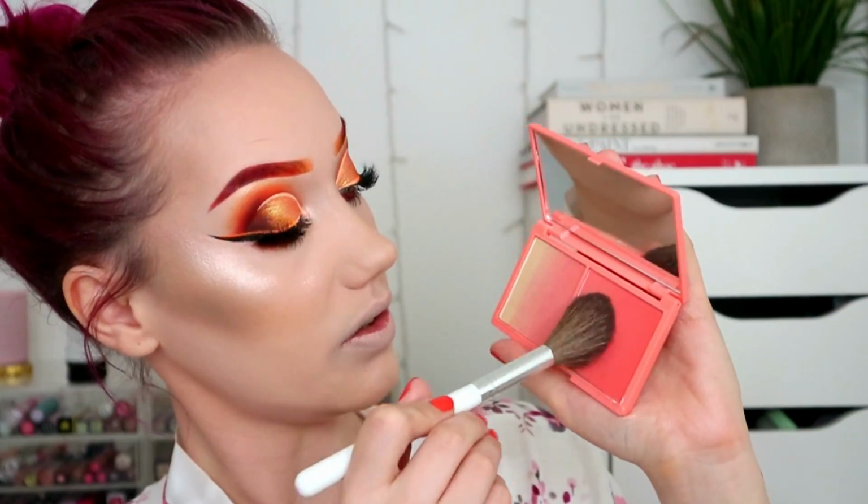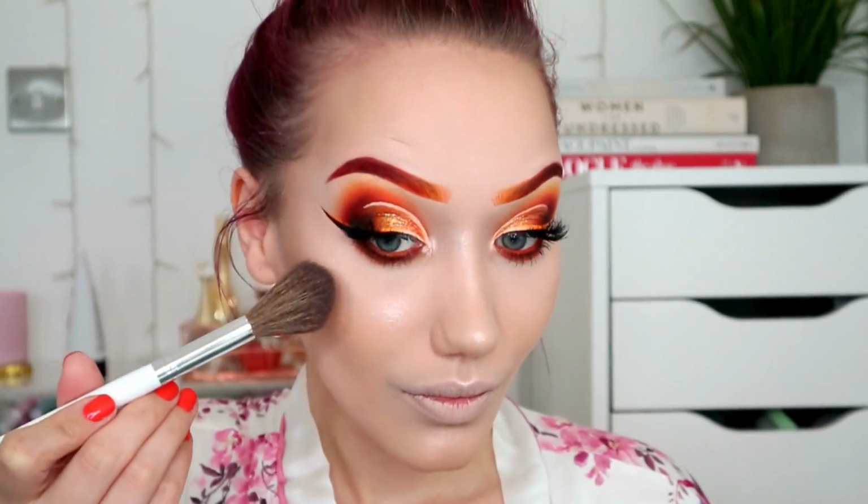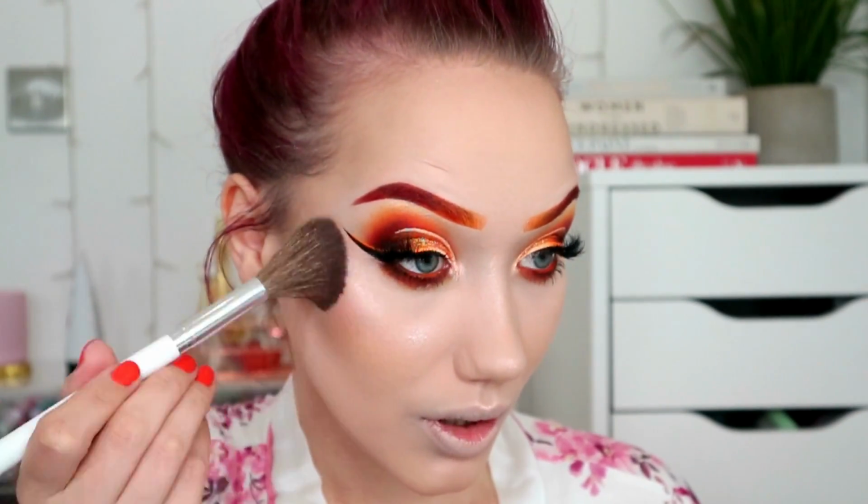There is my brush. I might just kind of go in both. This on. It's nice. It's a real nice peach blush.